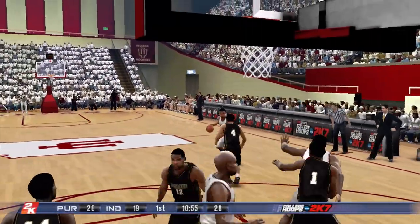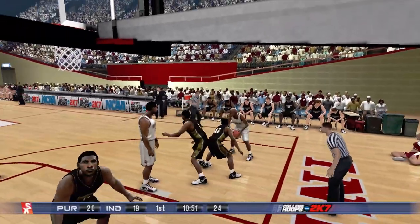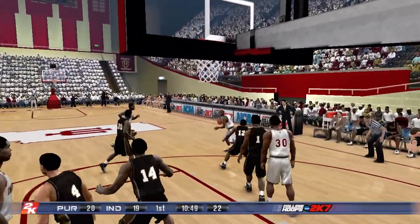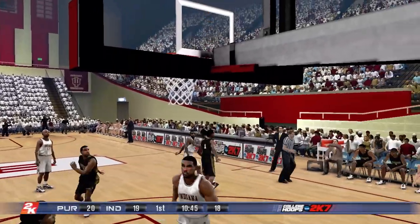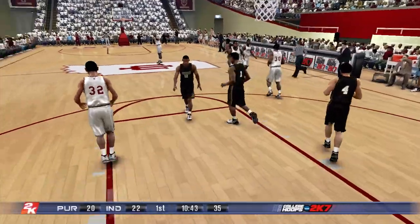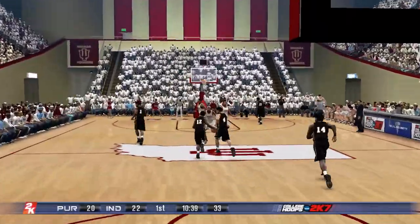Number 32. Feeds it to the baseline. Number 10 catches it on the perimeter. Buried that last shot. Look at that shot. As soon as he turned around, he was ready to fire.